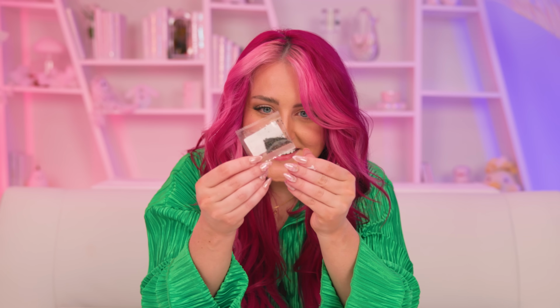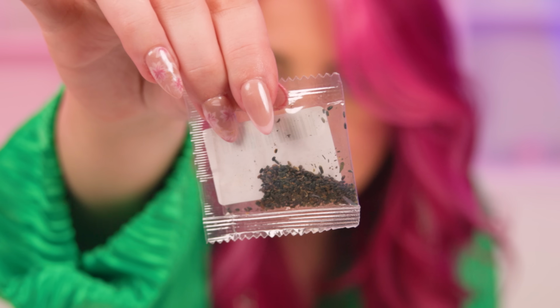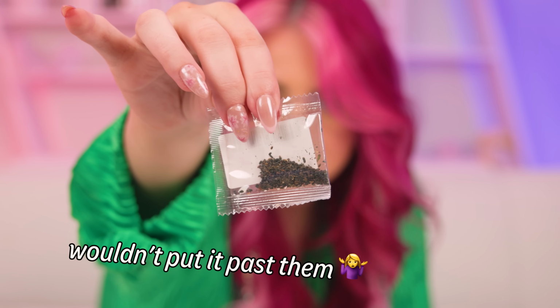This is it! This bag of tiny seeds. It kind of just looks like dirt. What if they just sold me dirt for $10? There's no instructions or anything, so we're just on our own, I guess.